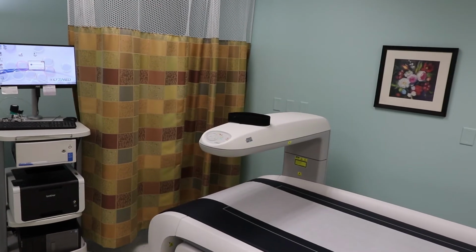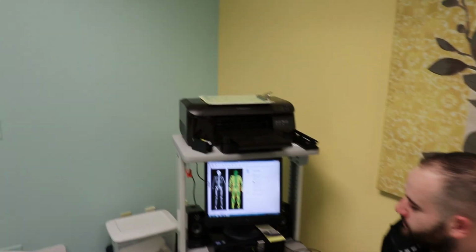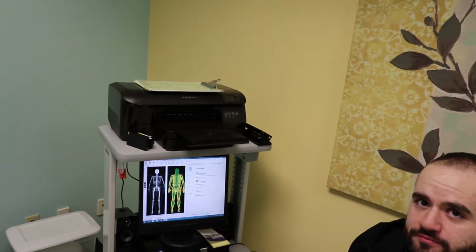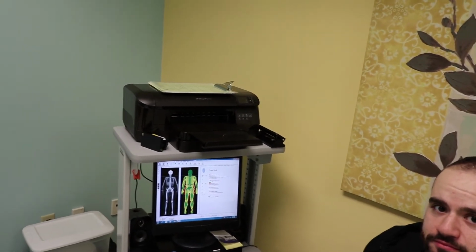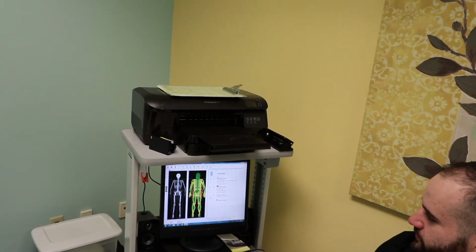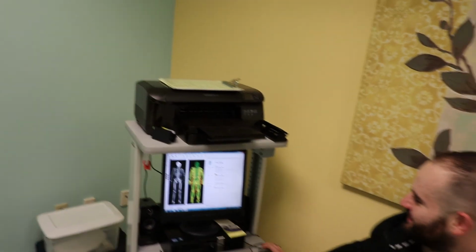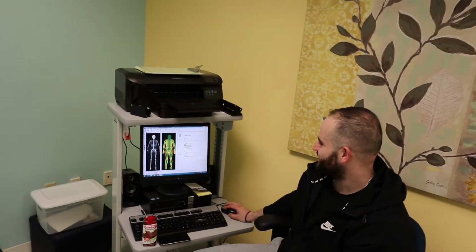All right. So the machine, as you can see, is going to give a scan afterwards. If we look up on the screen, this gives us a good representation of where it's going to go. So afterwards, I'll be able to see it. It'll show me all the good stuff in terms of how huge I am, of course. And then we come back later on and see where the changes go with it. So very excited to be able to do it.